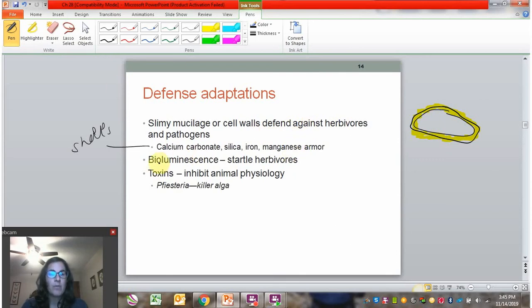Some protists are capable of what's called bioluminescence. Bioluminescence means glowing from life. So this is when organisms have the ability to create something that glows. And so why does that work? Well, it disturbs. If something starts glowing, that scares a lot of other animals and they won't eat it.